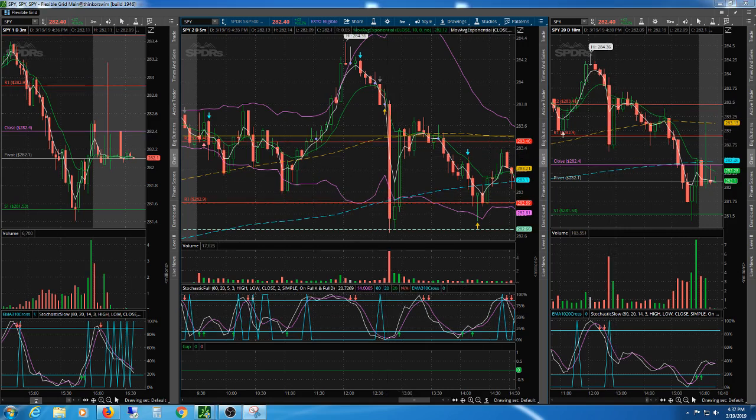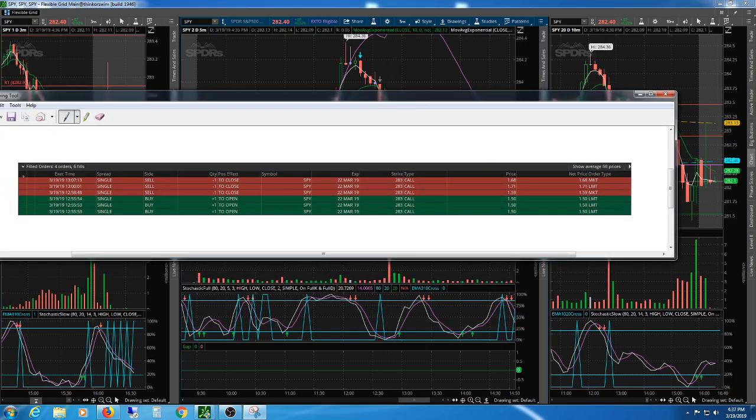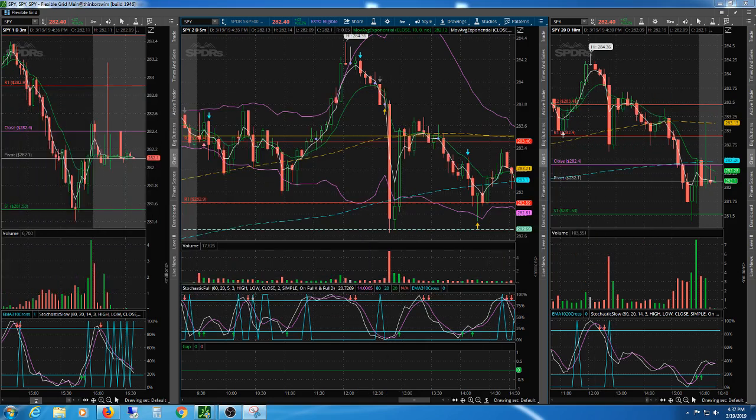I sold the first contract at $12.58, the second one at 1 o'clock, and the third one at 1:07. The first one was $12.58, which would have been near the close of this candle. I think I sold it right before we popped above here. The second one was right at 1 o'clock, right at the beginning of that candle, 1301 seconds, and I sold another one.